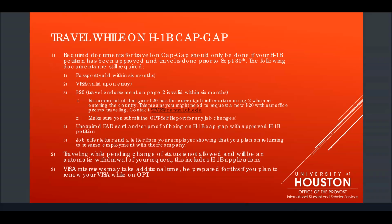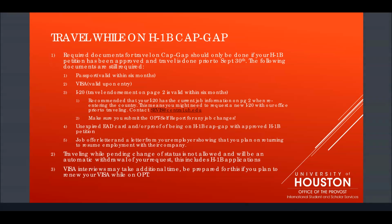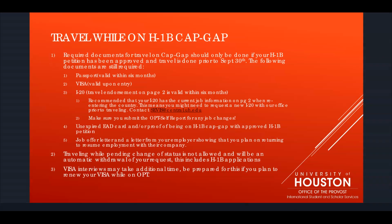But you can still travel on your F1 OPT, and then whenever you go for the consulate interview for the H1B visa, you come back directly on the H1B, which of course has to happen after October 1st. Or I believe you have a short time frame to enter the US before the H1B begins, but of course your company will inform you regarding that procedure.